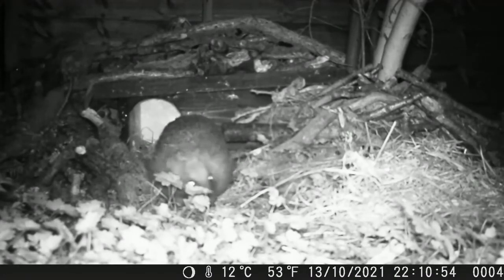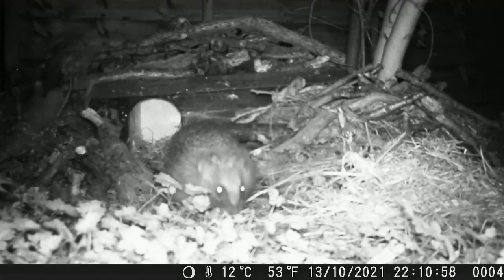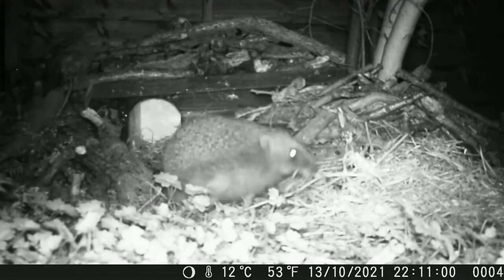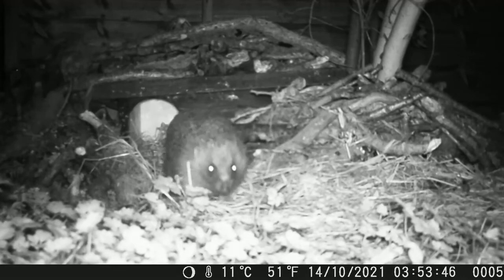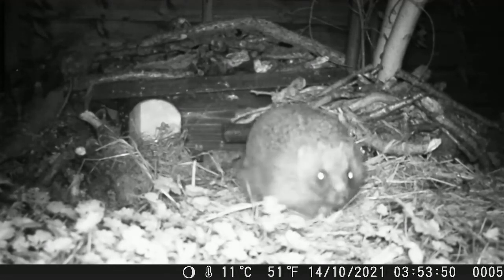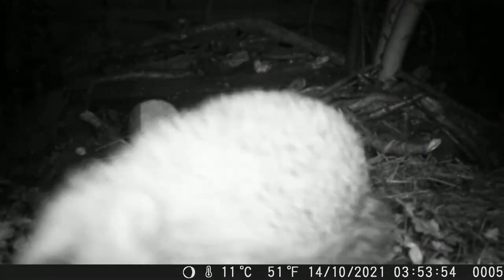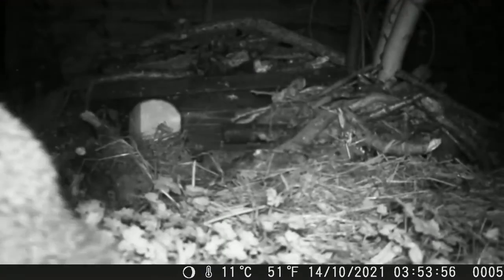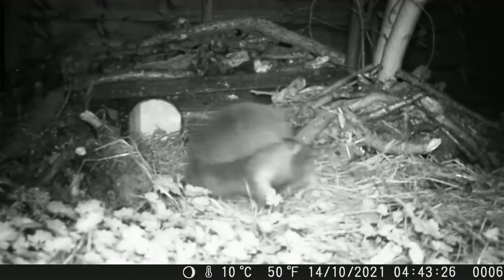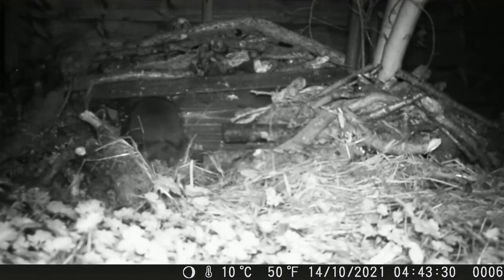Hedgehogs make 3 types of nests: a day nest, which can be just made at the base of long grass as a summer shelter. Hibernation nests are made of leaves for the winter, for example cherry, oak, lime, under a structure to keep them together. The nursery nests are made by females, or sows, to nurse their litters in, and they are often made of a mixture of materials.